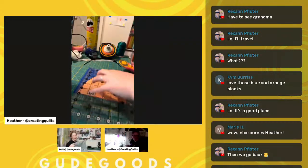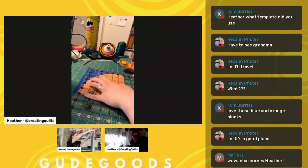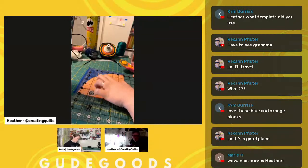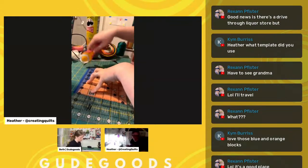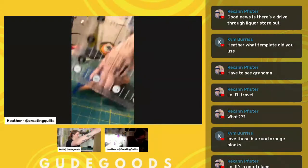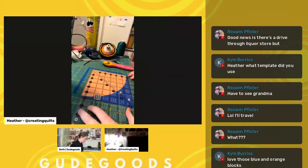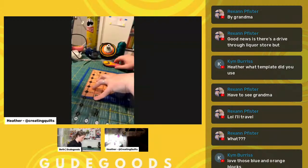Oh, you know what I thought about? I have to iron these before I cut them. So that means I have to get my ironing board and my big iron out. These I could probably get away with. Oh, nope, I have to iron that one. Turds. I'll work on this tomorrow.